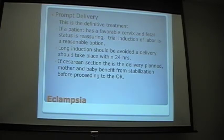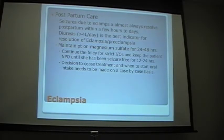Because sometimes you can't get IVs on these people. And if they just keep seizing, at least you can hold them down and give them mag. Postpartum care, they almost always resolve after delivery, pretty quickly.